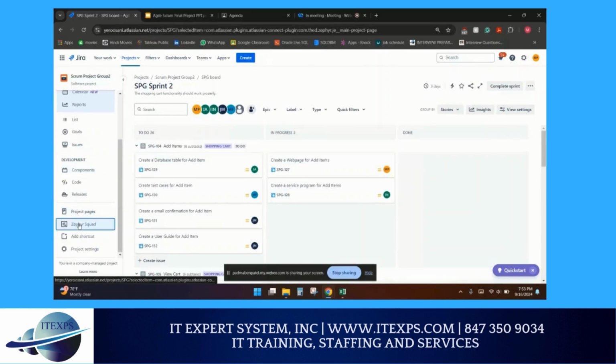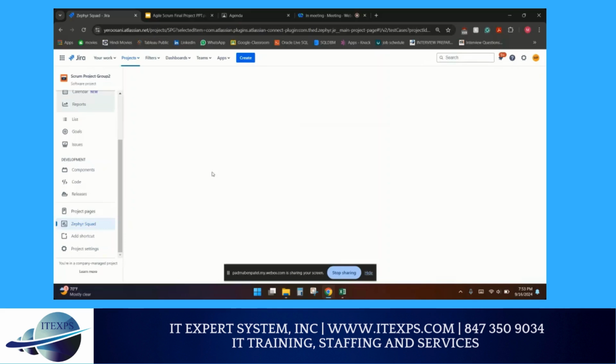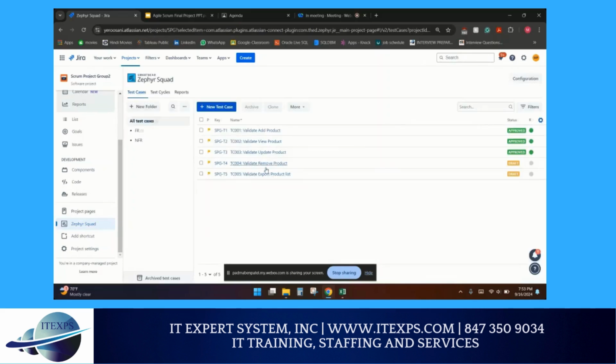Now I will go to the Zephyr Squad, so I will show you the test cases for the add product feature, which we completed in our sprint 1. These are validate add product, validate view product, validate update product, and remove product and export product. As you can see, 3 test cases are approved by our QA engineer, and 2 are still remaining.